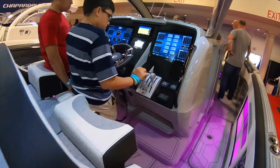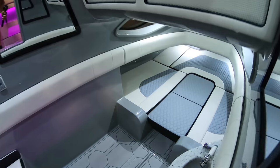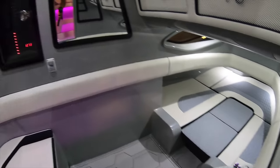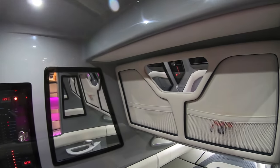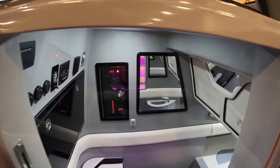Cool. Check out the cabin. Well, the center console cabin. And it's pretty big. I guess you take a shower there. And I guess the toilet's there. And all that. And where is the TV? No TV. Okay, pretty cool.